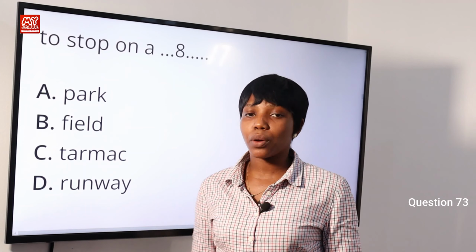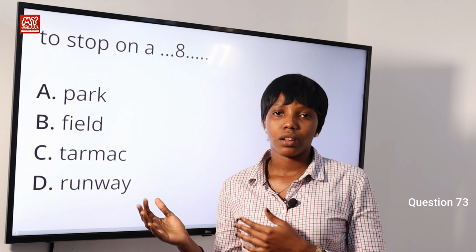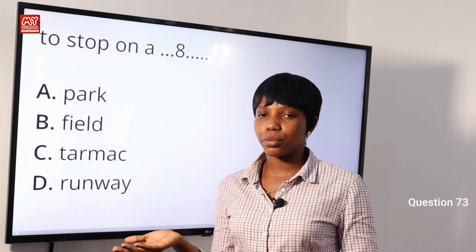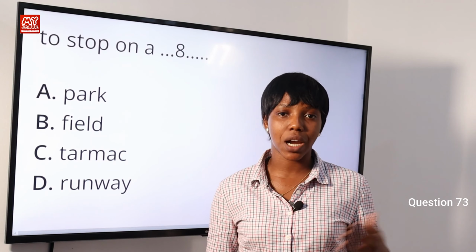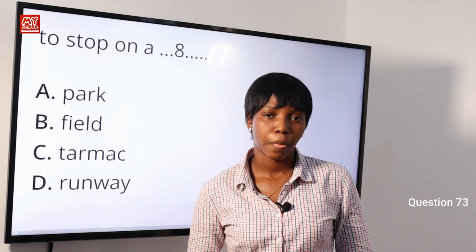Option C, tarmac, which means an area of an airport where airplanes are parked. Option D, runway. Runway is that long pavement where aircraft take off or land. So option C is the correct answer, tarmac.